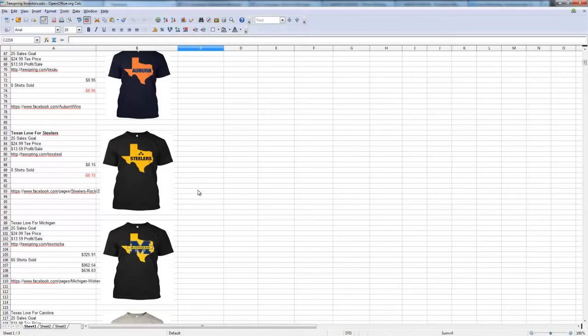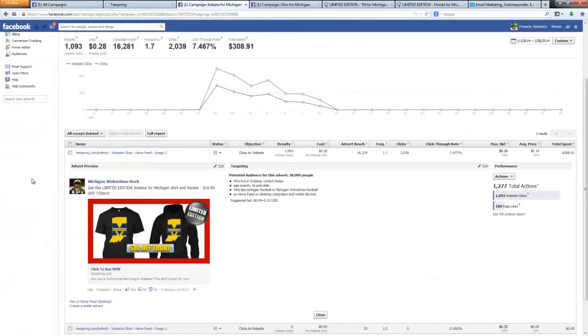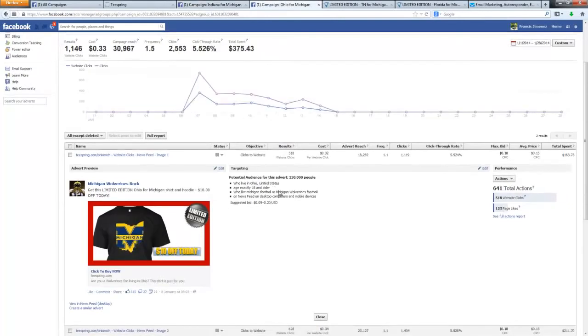So what I did from there is I took this idea and repeated this Michigan targeting in every state I could that would have a lot of these fans. Alright, here is our Michigan in Indiana. Now, Indiana is very close to Michigan, so there's going to be a lot of people living in this area. I found that when you're targeting these fans who live outside of the actual state, it's best to target the states that surround it and the rival states. So any rival school, where Michigan's big rival would be Ohio State. So Ohio was another good campaign that did really well.